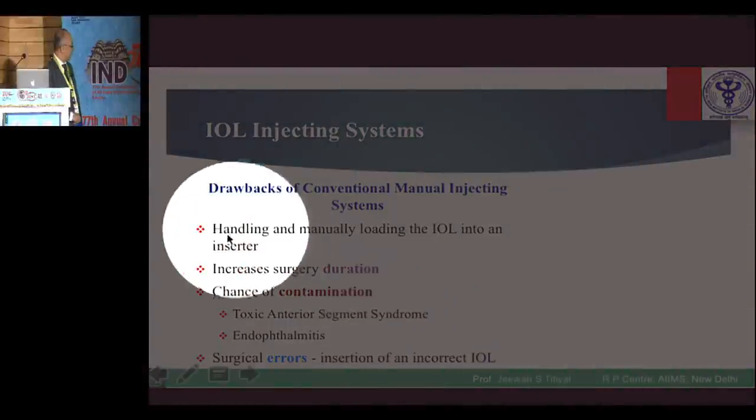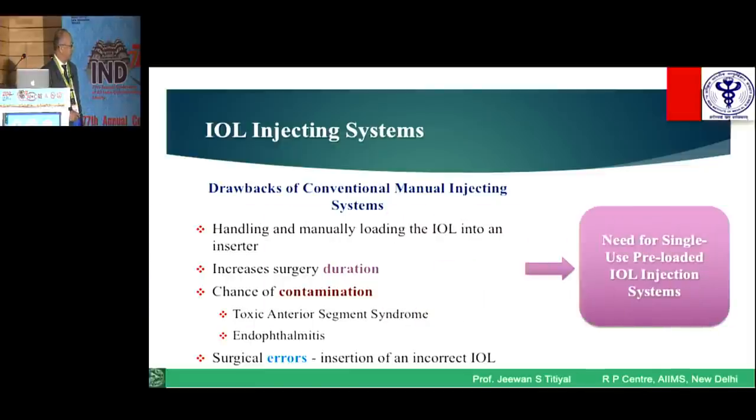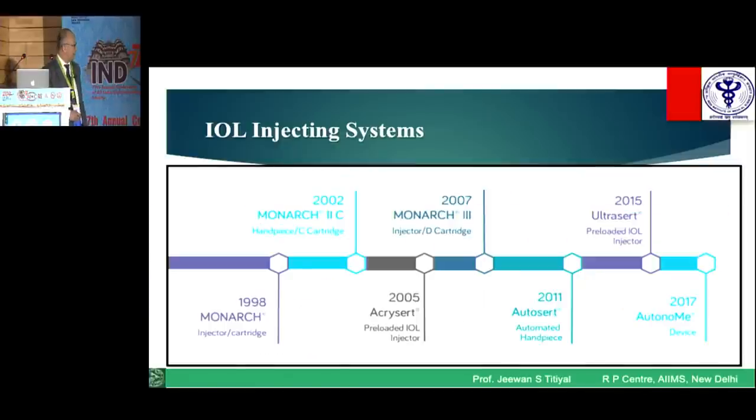And importantly, looking for TASS and endophthalmitis: with manual injection, the surface of the IOL can touch the ocular surface, and you have a larger area of contact with the ocular surface. The bacteria can adhere to the surface because these are all hydrophobic surfaces. Therefore, you have a higher chance of delayed endophthalmitis in your patients. Therefore, there is a need for preloaded designs which have an IOL inside the cartridge.